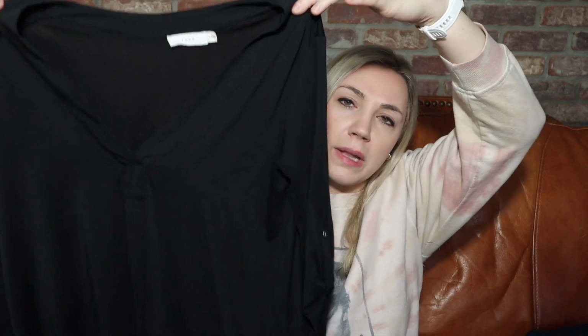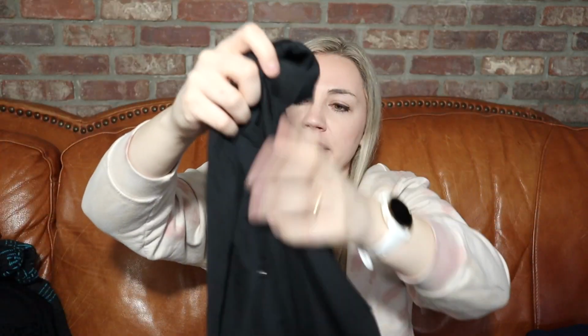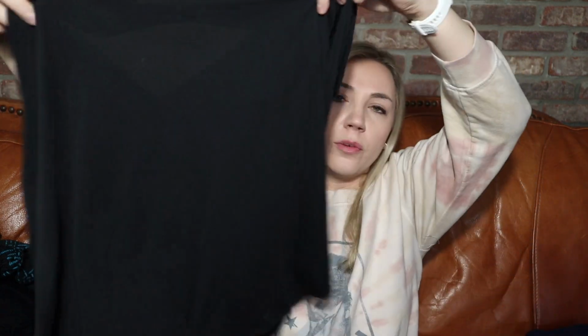Another Lush piece, this one is a size small, just a black blouse. It does have the roll tab sleeve, so you could wear it more three-quarter or full length. Nice V-neck. Stretchy. It would be a wonderful basic to wear to the office or just casually.